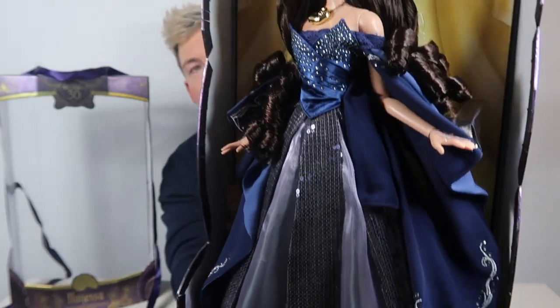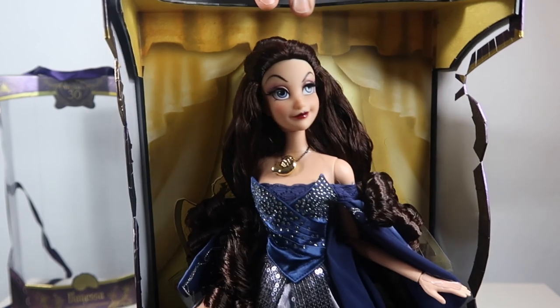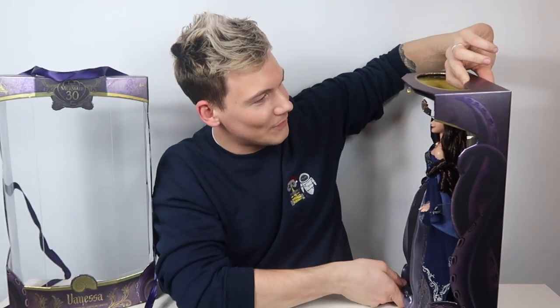So she really is a stunning doll. There's a lot of detail on her. I love her face, her simple makeup, but a very, very dark red lip. And yeah, she's got her wickedly devilish smile on her face, so love.